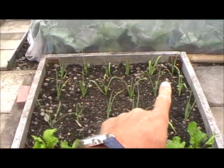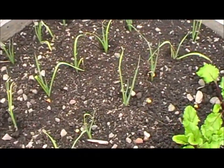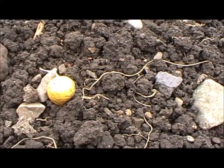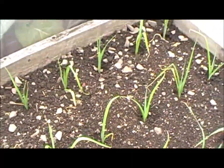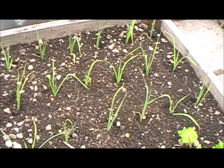So that's where the elephant garlic was, and I've put leeks there. But you can see again what I've done, I've left the bulbil things just lying on the soil, and when it gets covered over for winter, hopefully they're going to germinate and give me some more plants.